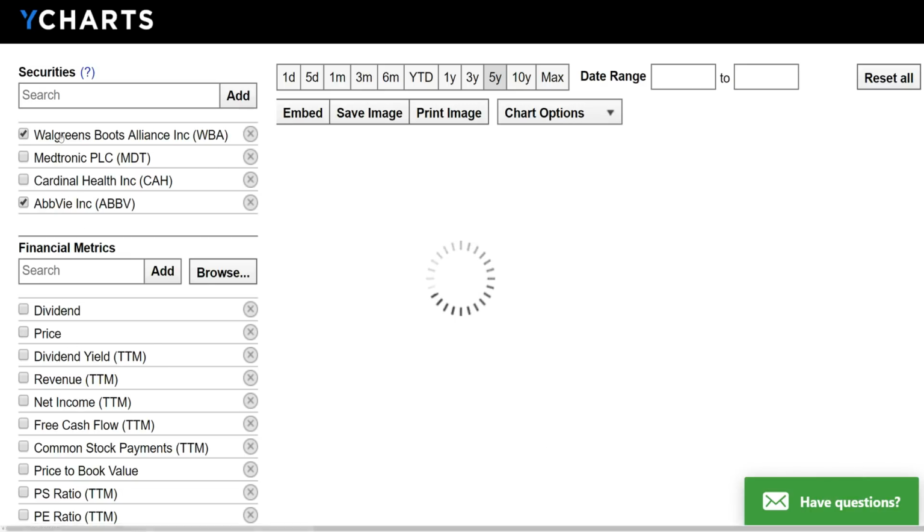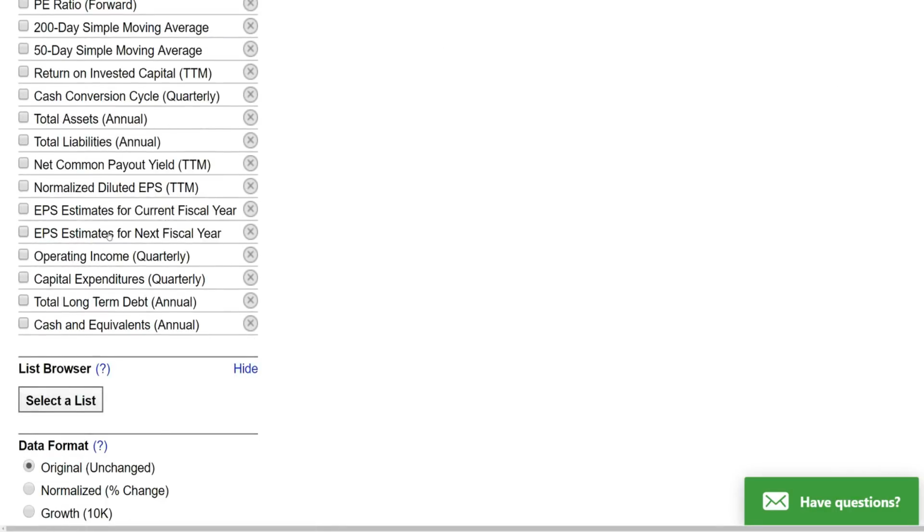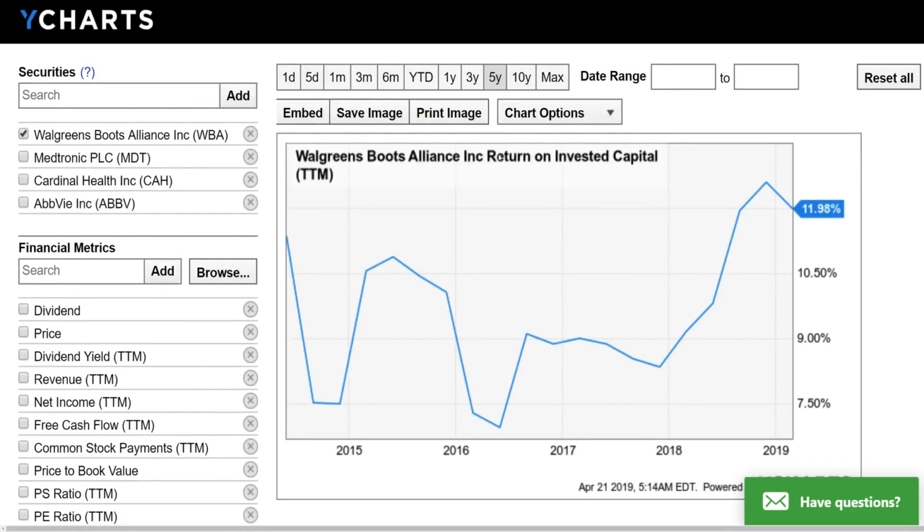Now, if you would like, we can take a quick look at their return on invested capital. If we take a look at Walgreens, their return on invested capital over the last several years has been increasing. This is something you like to check. Between 2013, 2015, and 2016, that was a bit of a rough time for just about anyone out there. So Walgreens was down at about a 7% return on invested capital.